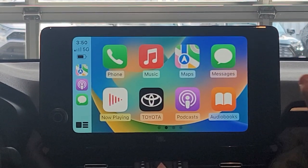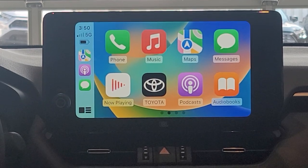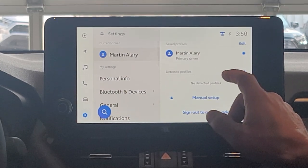Let's say we're done with the screen, and we want to go back to where we were originally. So we can connect on Nick's phone. You'll click Toyota. And that brings us right back where we started, right? We were just on this page.